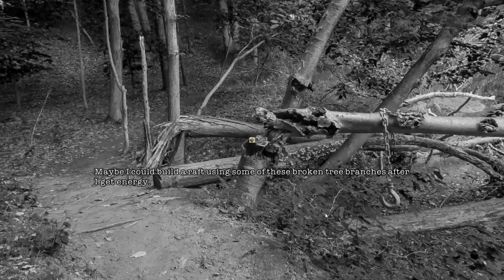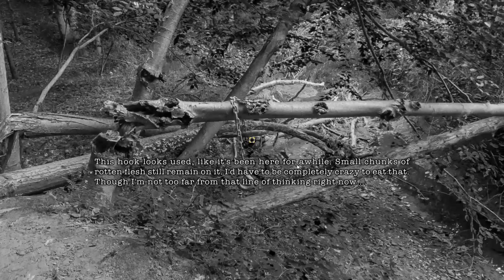Maybe I could build a raft using some of these broken tree branches after I get energy. This hook looks used, like it's been here for a while. Small chunks of rotten flesh still remain on it. I'd have to be completely crazy to eat that. Though I'm not too far from that line of thinking right now.